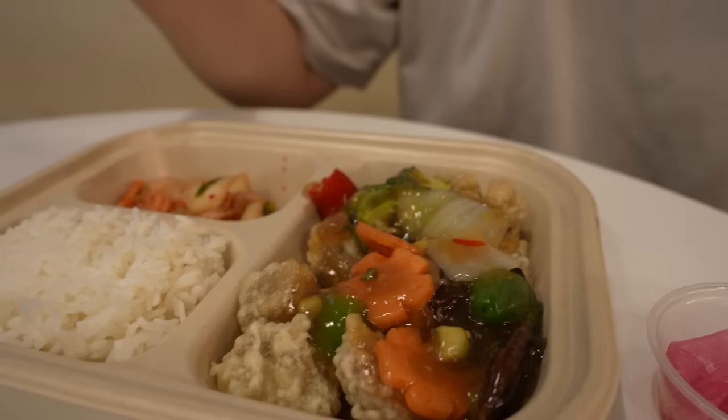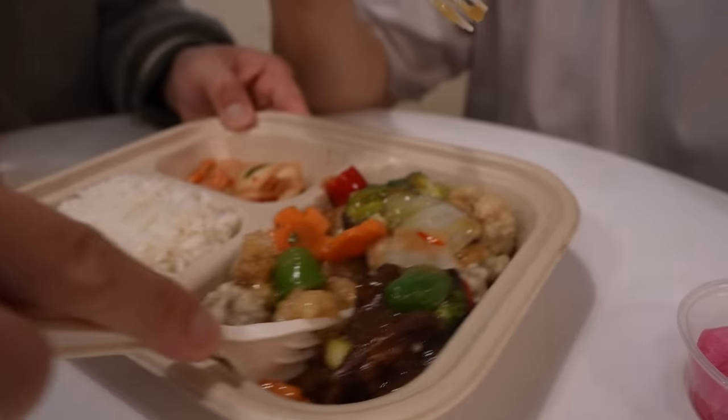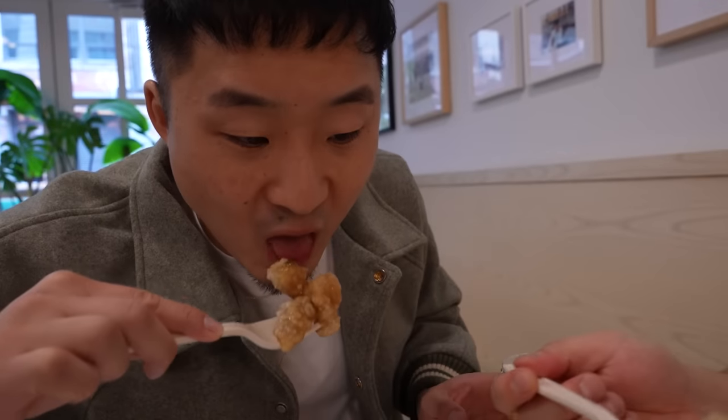Bro, that's good, man. And you gotta try some of this. This is sweet and sour pork. This is good. Freshly made, took 10 minutes, guys. Things at food halls can't take too long to cook, so shout out to everybody making their food fast. I always thought it was interesting how Korean Chinese food sometimes reminds me of Americanized Chinese food.